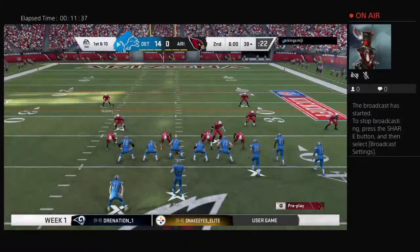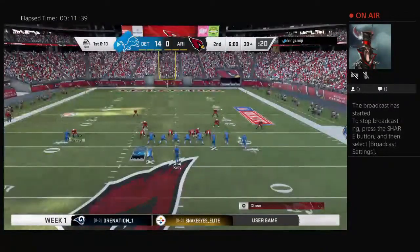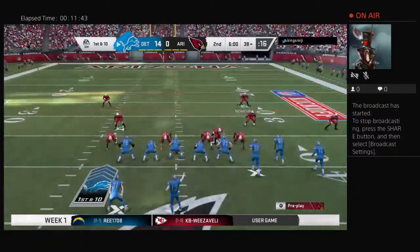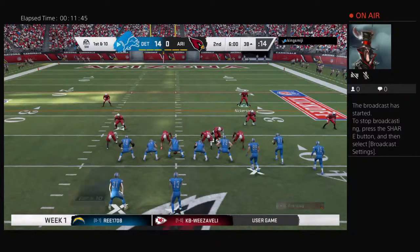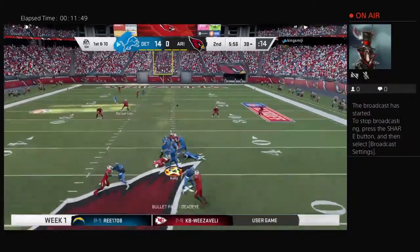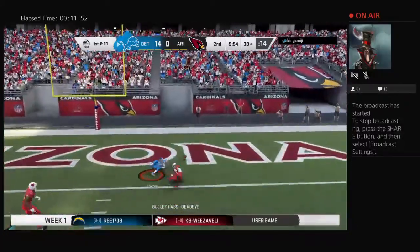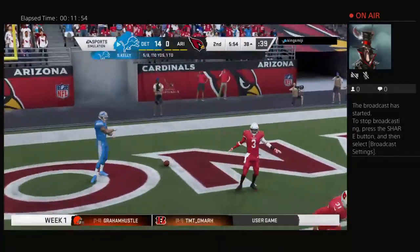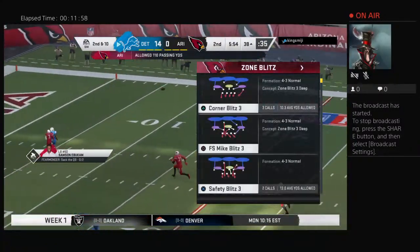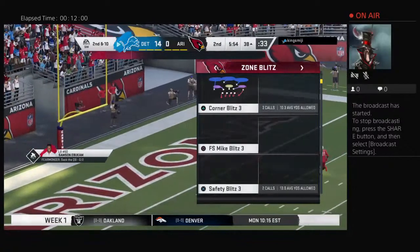So here's a 1st and 10 at the 38. Out of the gun, it's Kelly. Going for the deep ball. And that will be incomplete. Would have been a big hitter if they had connected. Instead, it's second down. The positioning here is key.